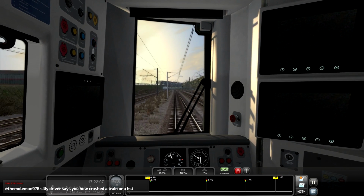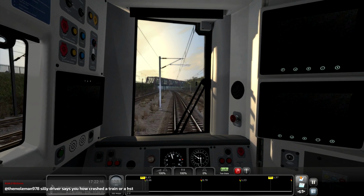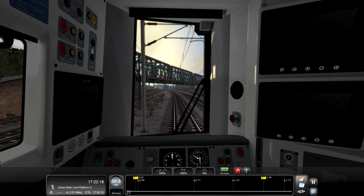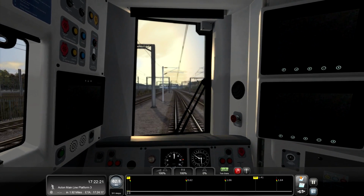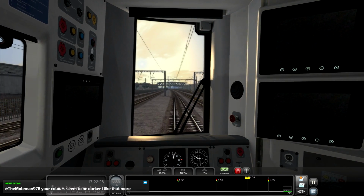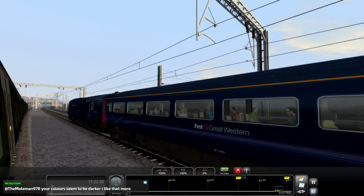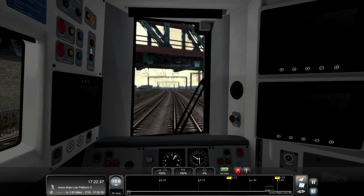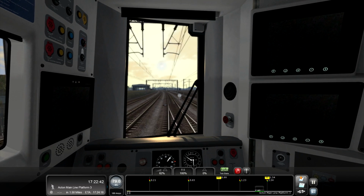80 miles an hour. There we go. 80, 85, back down to 80. That's fun. Ding, liking the dings. Oops. Accidentally tapped the key by accident. That's fun. 1.9 miles to go until Acton Mainline, going all the way to Hayes and Harlington. HST hype. Very nice. 75, 76, 77. There we go.